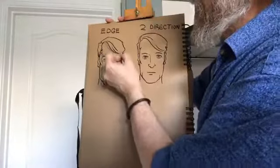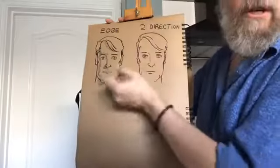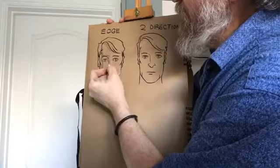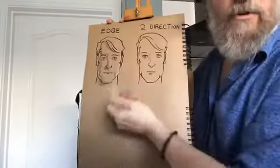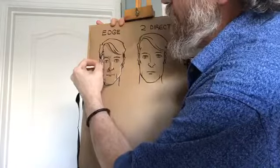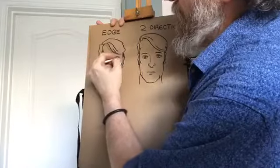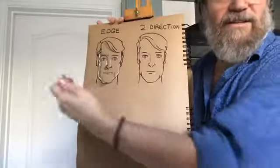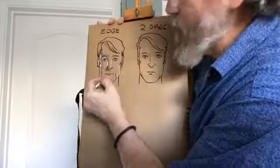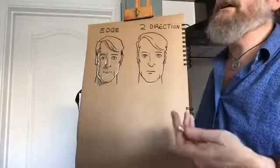So you've got your principal light source coming down this way, and if you were doing this in colour, you might do a nice warm yellowy light coming from this side. But then, in a cold blue, you could throw light down that side of the face, and suddenly you have that two-directional light source coming in. So that's what I mean by the rim lighting on one side.